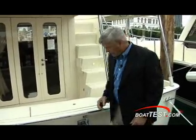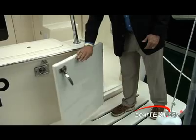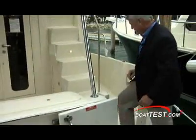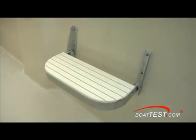The standard swim platform offers a sturdy step on board, as well as a place to launch your water toys or tow your tender. They have a large swim door that gets you inside the cockpit, as well as flip down steps on the side for when you're alongside a mooring.